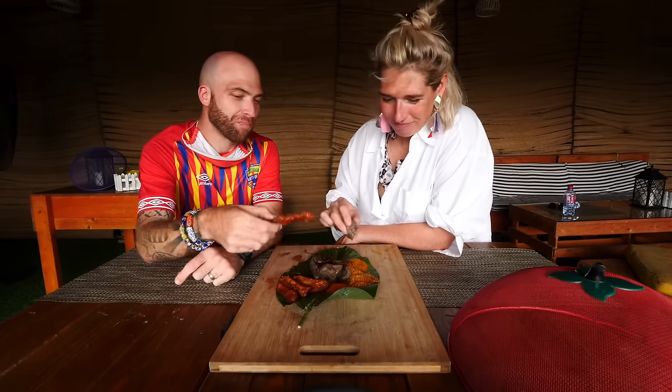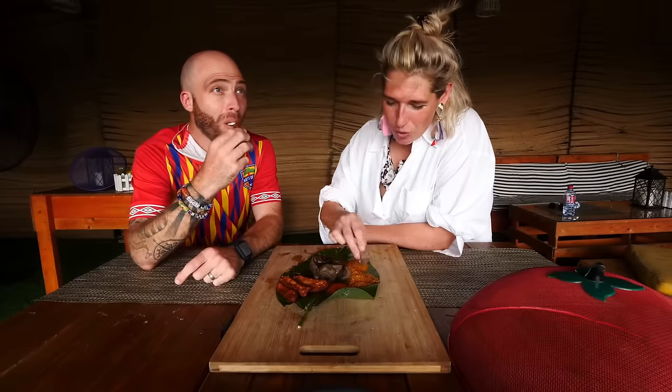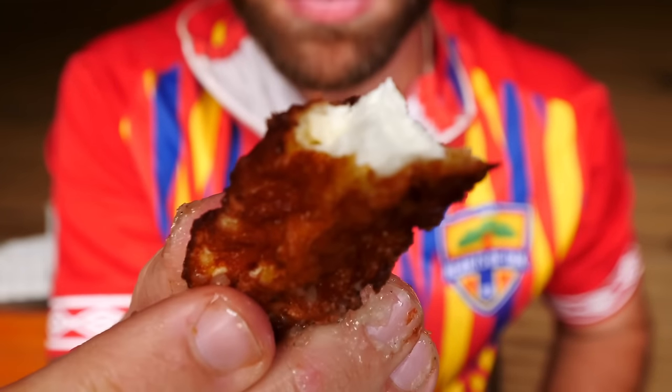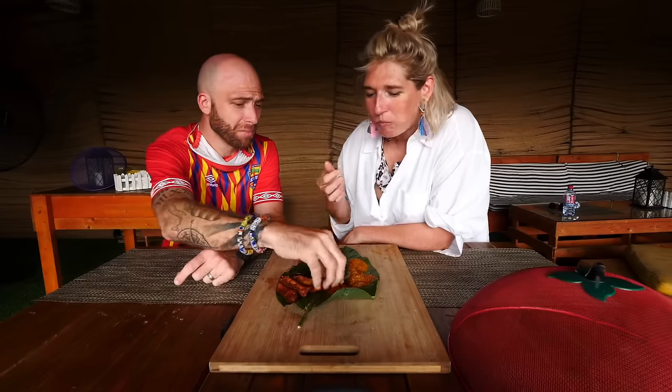Love this, the crunch. It's the whole aroma of the onions. I'm sorry, I gotta try this one. So I dipped this as well. But also the kulikuli, like the peanut flour. It's so good. Absolute groundnuts. Oh yeah. It's crazy good. I'm gonna dip this into everything.